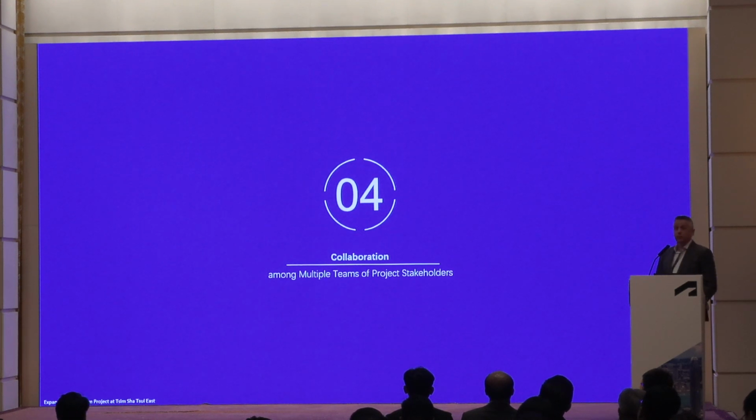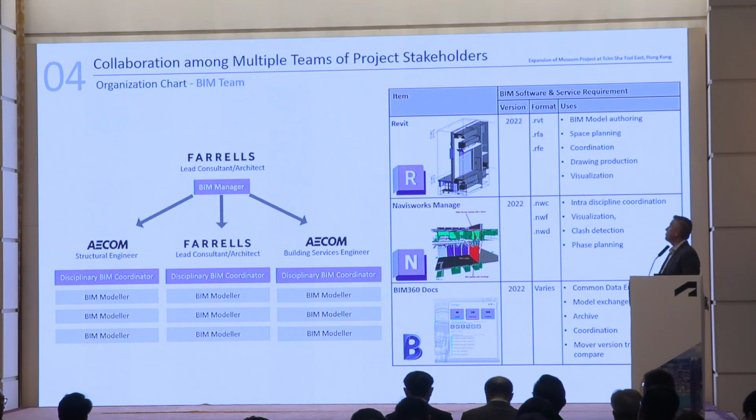And as in any other project, we need to collaborate with the client, with the stakeholders, with all the different consultants, and everybody that is part of the project. At Farrells, we are the lead consultant in this project, working with the Architectural Services Department, but we are also the BIM manager of this project.